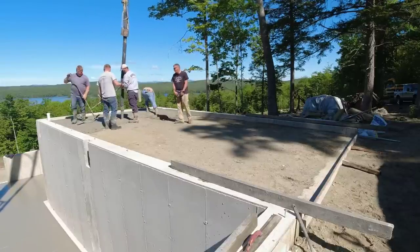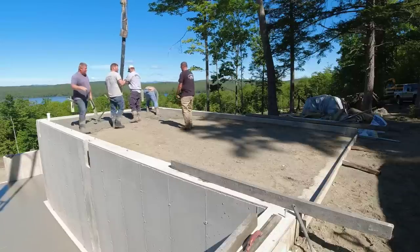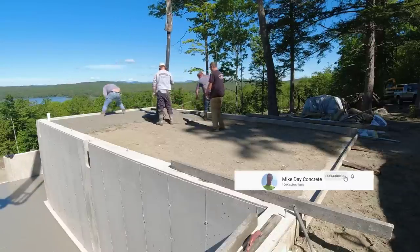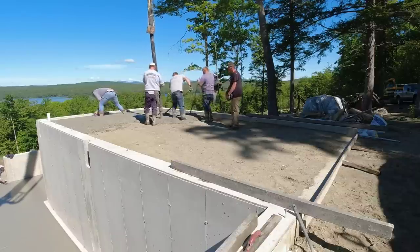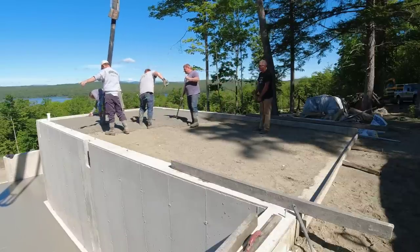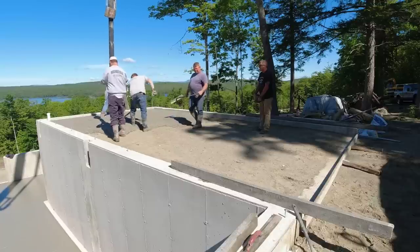On this job, we started here about 6:30 in the morning with the pump. We had some trouble getting the pump unplugged. It clogged up, and that was a big problem. I didn't think we were going to get it unplugged. We finally did. And it's now about 8:30 in the morning, and we're getting the garage poured.